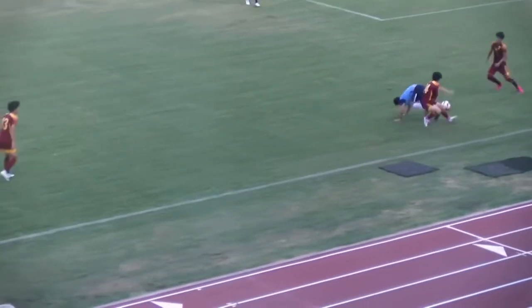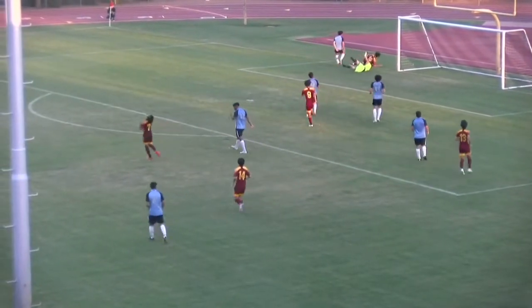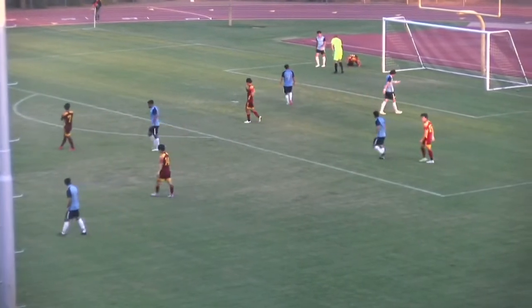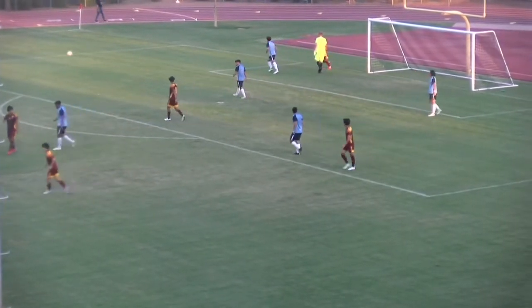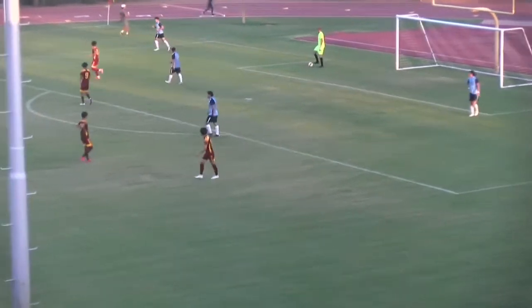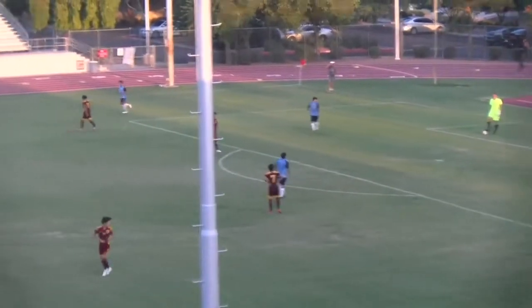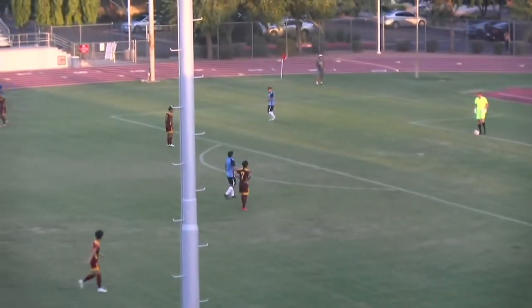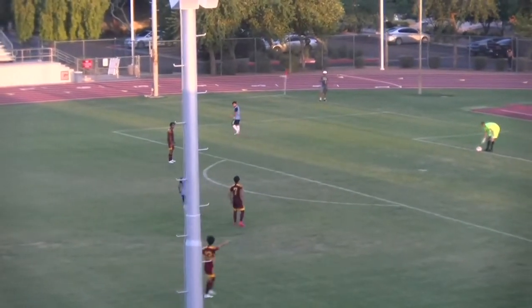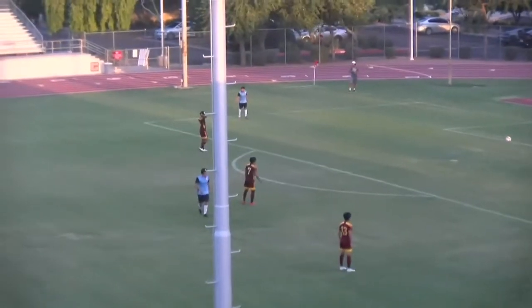Phoenix gets it back. Yoshida turns the corner. Shoki chips it in. Far side of the box. Right-footed shot just wide. Ernie Garza almost had the go-ahead goal. Instead, this game stays level at 2. What a ball into the box. Just a tight angle. Garza almost snuck it in there.